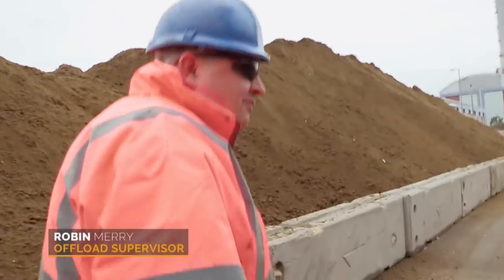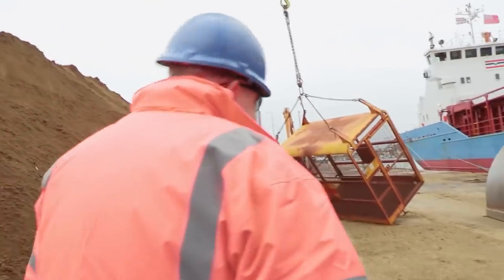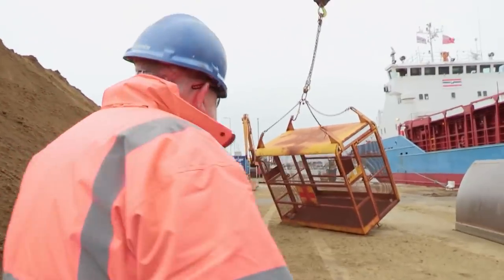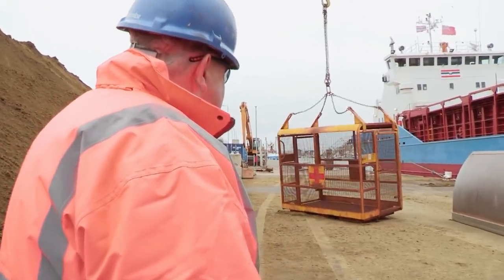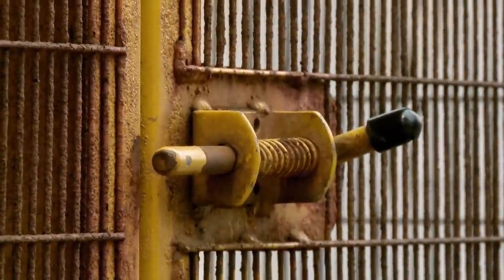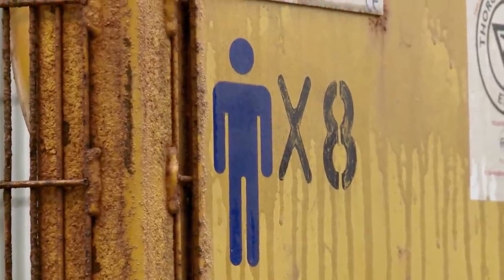We're going into the ship's hold now. We're going to enter the man cage. Hopefully not like that. Maybe. Yeah, I'm going in that one. There you go. Does that feel with confidence? Yes, to take us into the vessel's hold. It's far quicker than using the ladders. It's far safer. Just get ourselves in.